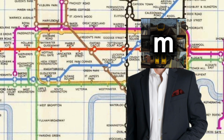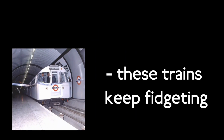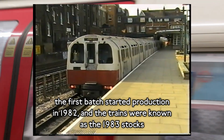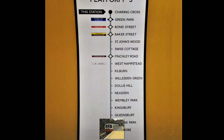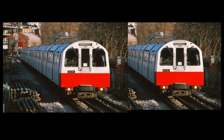Back in the 70s and 80s, the fleet allocations for tube stock were basically all over the place, and the newly opened Jubilee line needed more trains, as by then they were using 1972 stocks. Initially, 6-car trains were ordered for the first phase of the Jubilee line between Charing Cross and Stanmore, however since barely anyone used the line, the first batch ended up being only 15 6-car units.